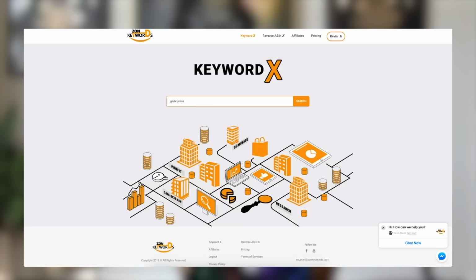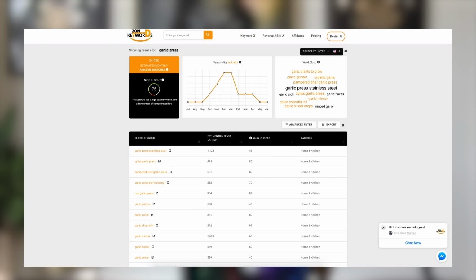The other way that I like to use Zon Keywords for PPC research is the Keyword X tool. The Keyword X tool allows you to type in the name of any product, and you can see all of the different product search terms that people are also searching for related to the search term that you input. So if you put in garlic press, you'll see garlic mincer, stainless steel garlic press, jumbo garlic press for chefs. All of these words that millions of people in the United States, or wherever you're selling on Amazon, are typing into the Amazon search bar every single day. Zon Keywords gives you all of that in a very beautiful, easy to interpret format. You can just export it to Excel and then copy and paste that into manual PPC campaigns.